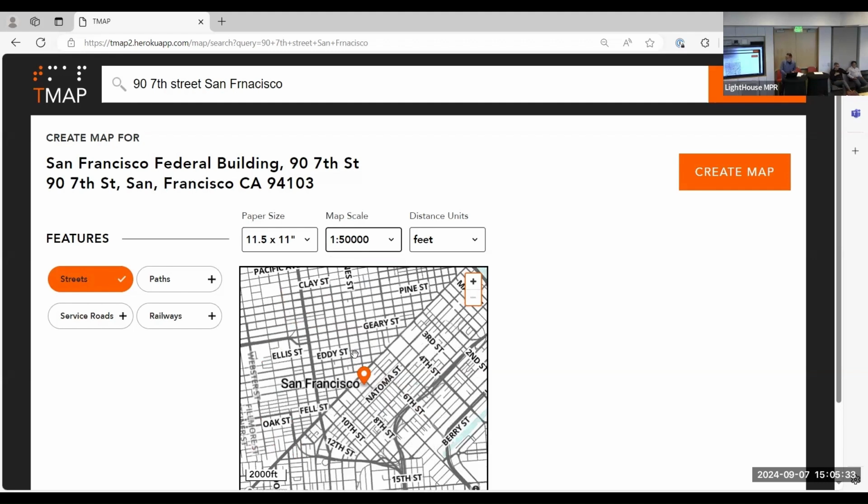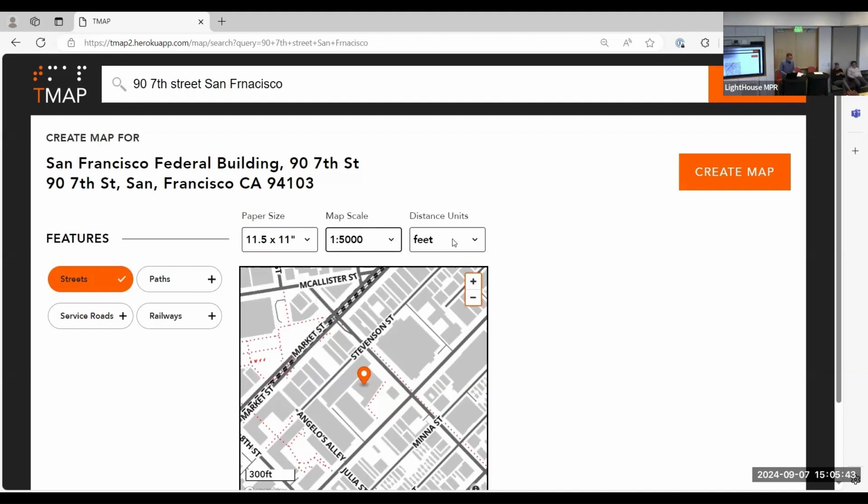If I went 1 to 50,000, it would look like a plate of spaghetti, and that would be a big couple square miles of San Francisco. I'm going back to 1 to 5,000. As far as map features, there are service roads, which could be alleyways. More often than not, it's places that are kind of semi-private roads, like on a college campus. So they're not meant for vehicular traffic, but you will get utility vehicles and things like that. Paths could be anything from pedestrian paths to hiking trails to bridle paths to bike paths. It basically means cars don't go here. And railways are any surface street train tracks. So it won't show you elevated tracks. It won't show you underground.